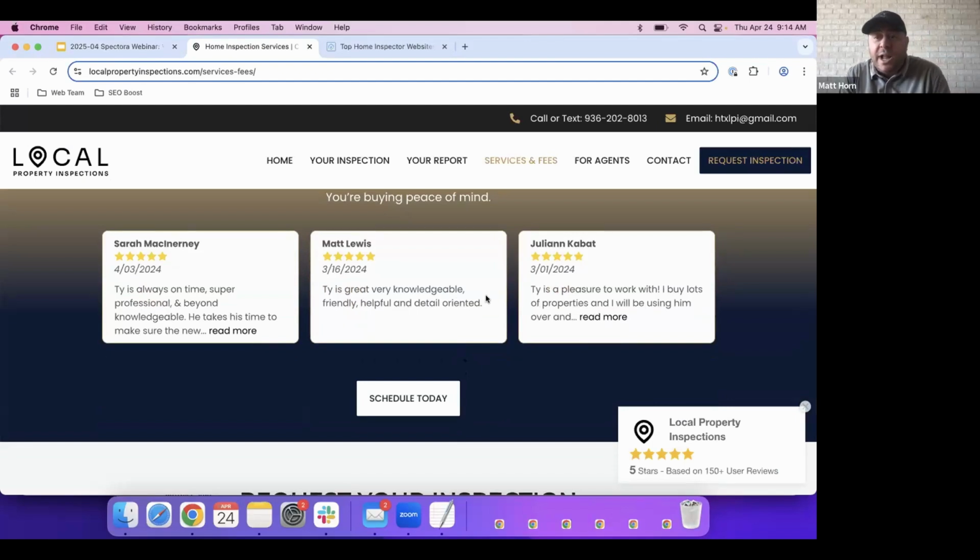When people ask me, hey, should I be getting my reviews on Google or through Spectora? Well, we say on Google because, again, that helps a little bit more. That helps with your Google business profile and ranking factors. But you're also still going to have people that leave you reviews through Spectora. Again, not everybody has a Gmail or a Google account. And if you don't have one, you physically can't go onto Google to leave a review.